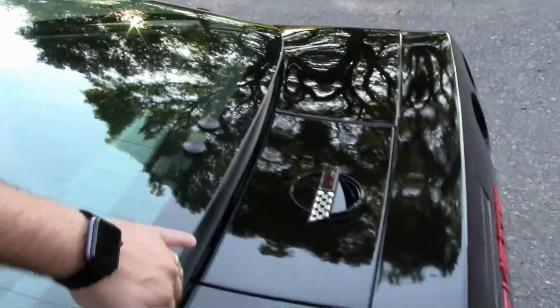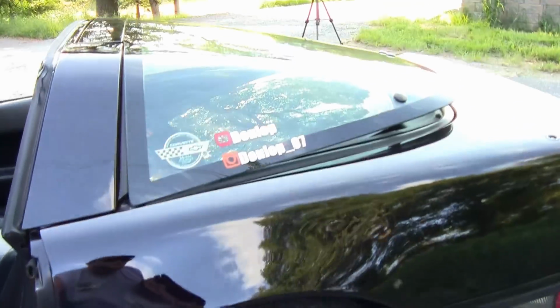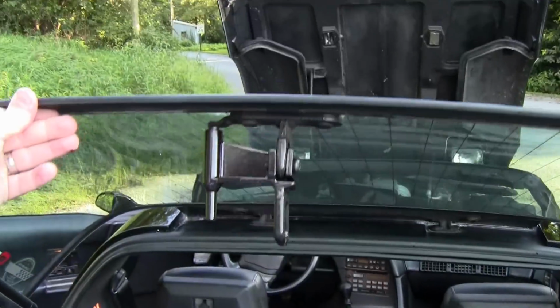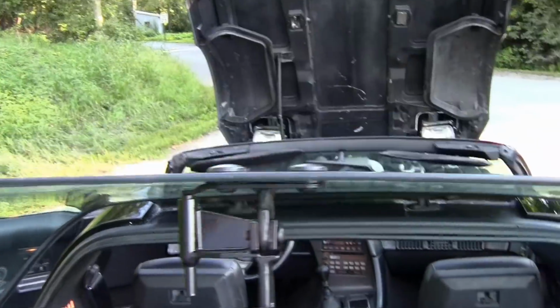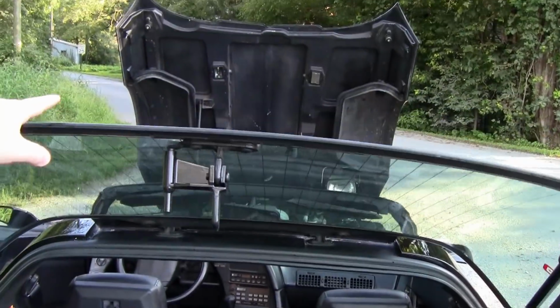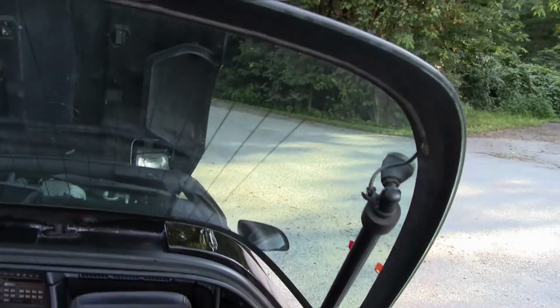Oop, that was a fail. Okay, try this again. There we go. Now you can see here, now I had to lift it up. But my shocks, which are these things, hydraulics, whatever you want to call them, see how it just falls down by itself? If I just touch it, it just falls. So obviously, I know what the problem is. These hydraulics here need replaced.